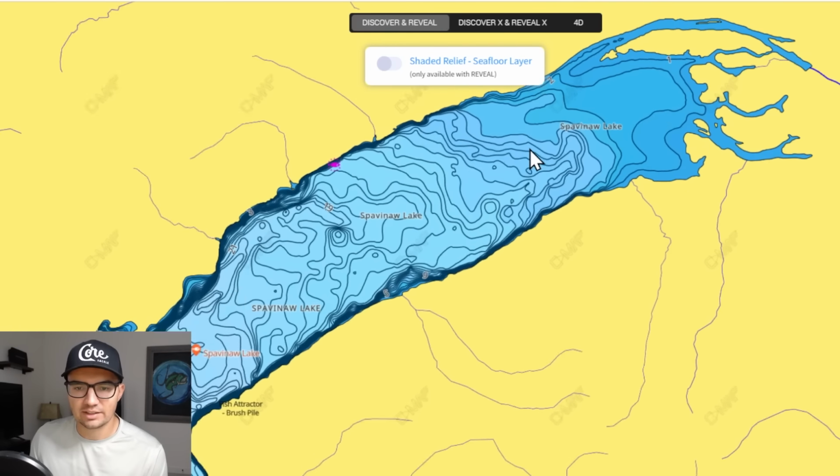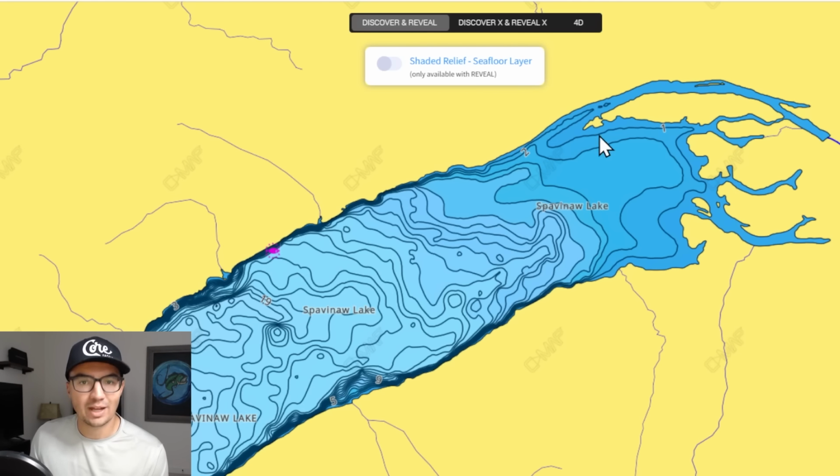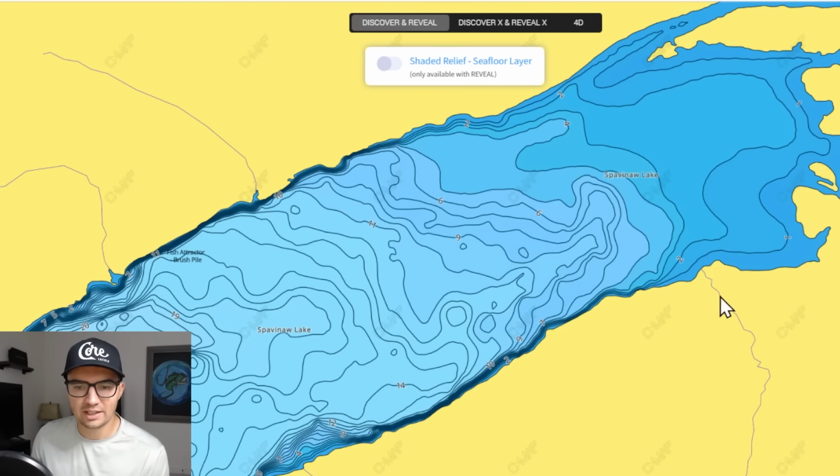Areas like this on Lake Spavinaw set up very similar to your natural type lakes, even some Florida type lakes, where there's not really defined creek channels or anything. It's just a big flat bowl, basically. Though there are small indentations and small drains and things that you can kind of see, like right in here, which you can find on pretty much all natural lakes, where there's just a little bit deeper water, maybe right here, but nothing crazy.